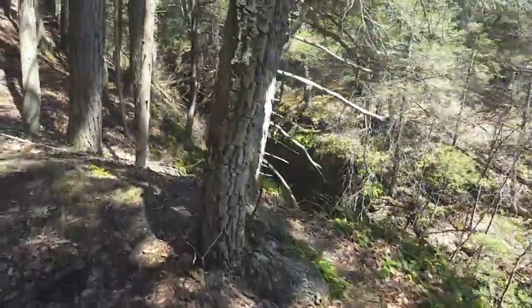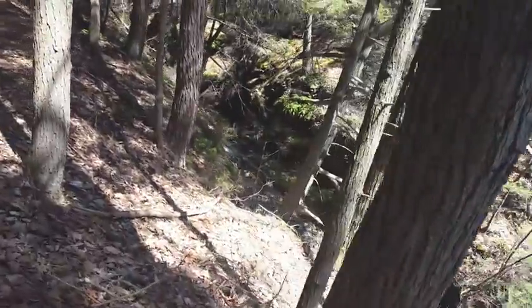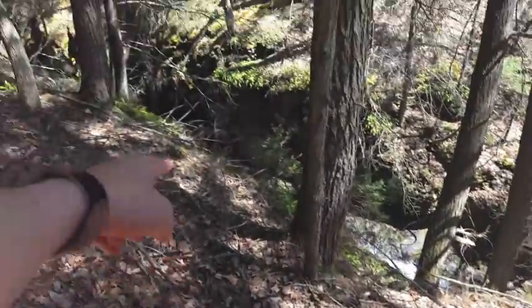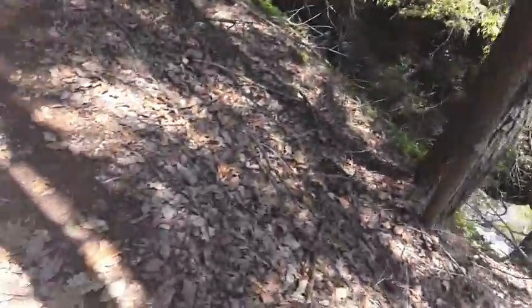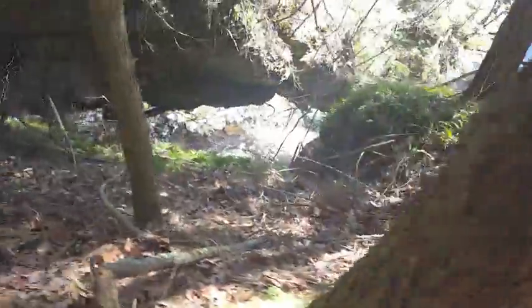Sounds like definitely another waterfall coming up. Wow, cool. Overhangs. Very interesting acoustics right here. See that overhang? That's creating some wonderful acoustics. This nice overhang. And there's a tiny waterfall down here. Oh yeah. Very nice.